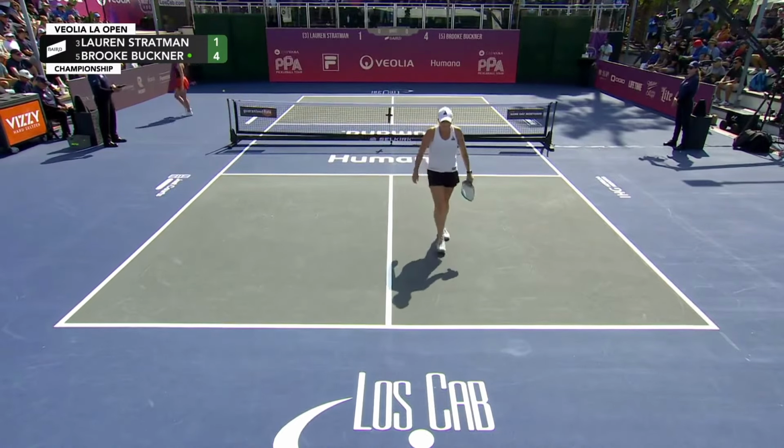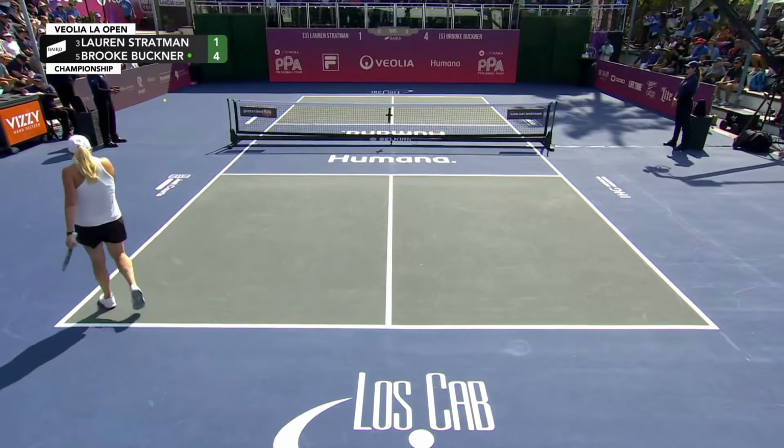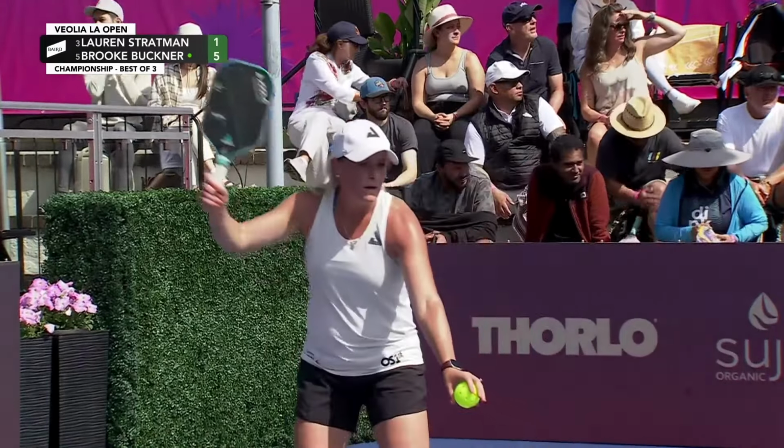Point. Timeout receiver, 5-1. Shot for Brooke Buckner. A timeout called promptly on and off the court for Lauren Stratman. Time in, 5-1. What you heard in that break, Adam Stone, after this point.